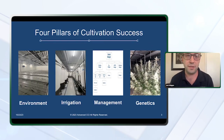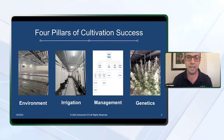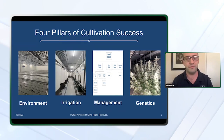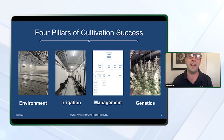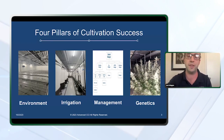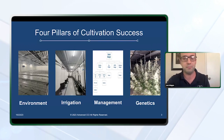The way that I view cultivation facilities is that there are 4 pillars for success, and they really are all equally important. They are environment, irrigation, management, and genetics. You could intermingle these, however, they're all interconnected. So if you have an amazing team that has tons of experience with irrigation and you have great genetics, but your environment's terrible, you're going to have all sorts of issues, from mold to having to turn the lights down, lower yield, and so on and so forth.